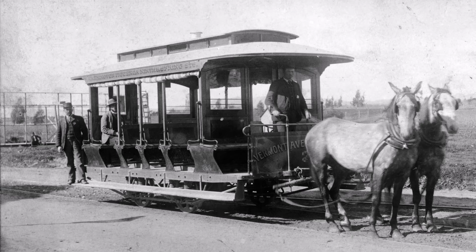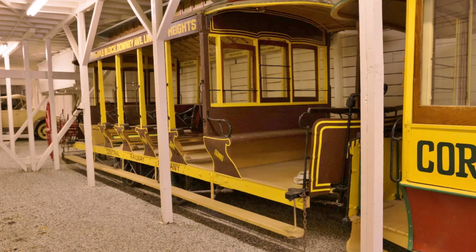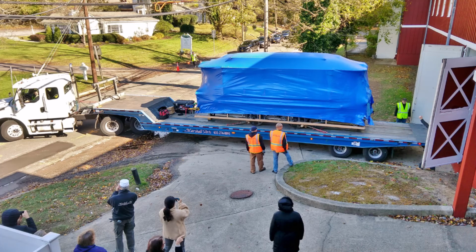Decades after being retired, and then part of a private transportation collection, the streetcar was repainted to resemble one from New York City for the film Hello, Dolly in 1969. It received its current painted livery for the Central Railway Company of Los Angeles around 1984. Donated to the museum in 2019 by architect Alexander Pollock of Michigan, the streetcar arrived at the museum last November.